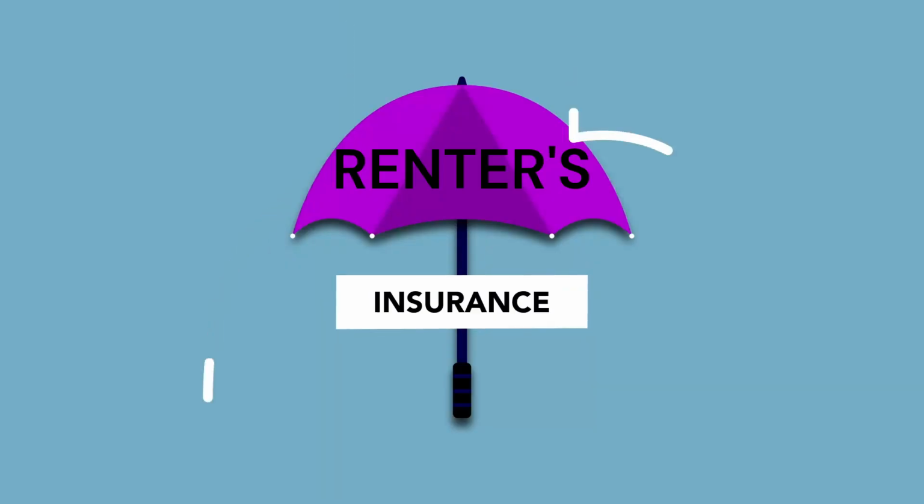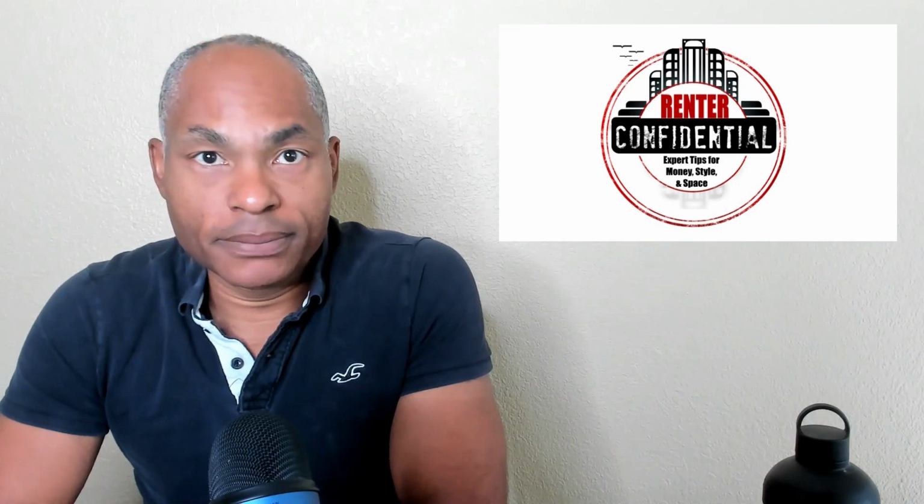Most rental properties will require you to have renter's insurance. This is a type of insurance that protects your personal belongings in case of theft, damage, or other unforeseen events. It also covers the building should you cause major damage as a result of an accident. It's relatively inexpensive, but can provide valuable coverage that protects both you and your landlord financially.